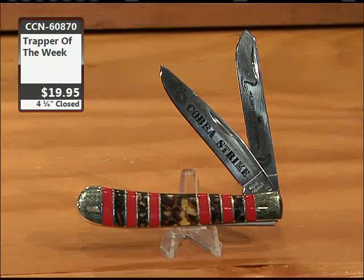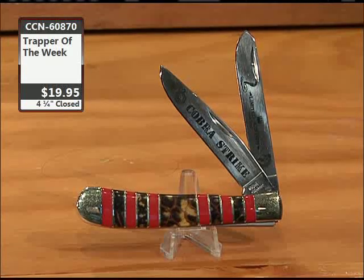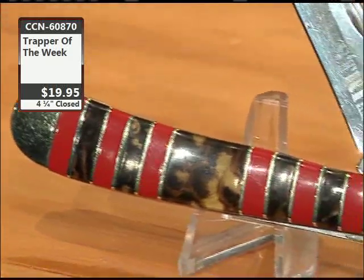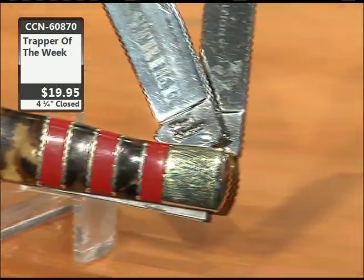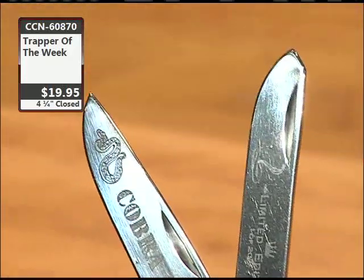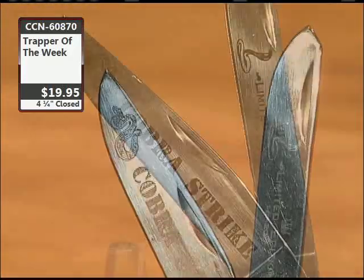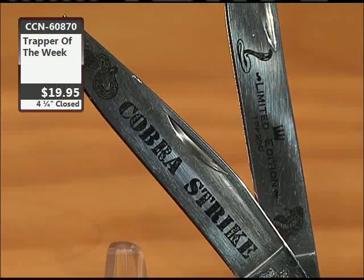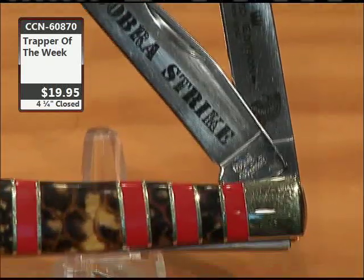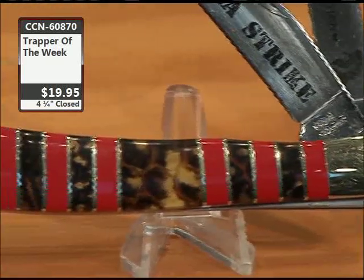Here's a trapper of the week. You've got a little cobra skin going on in between this acrylic and this red here, Buzz. And it says Cobra Strike right there on the blade. And if I'm not mistaken, it's got something on that spade blade over there too. Yes, that is limited edition, and it's got the Cobra on Strike. Yes, and you've got the red acrylic striped inlay on there, and then, of course, you've got the genuine Cobra skin handle, and that's on both sides.